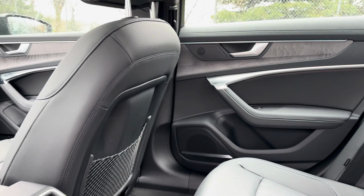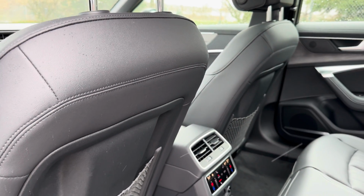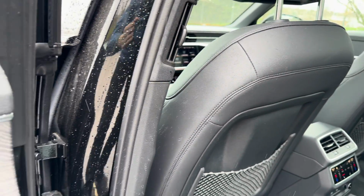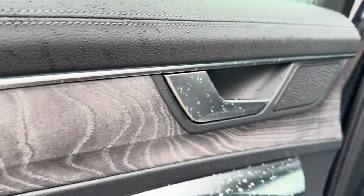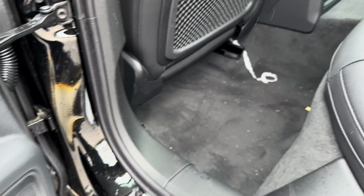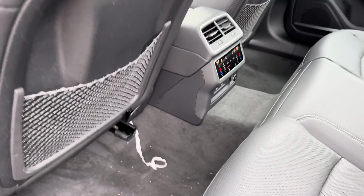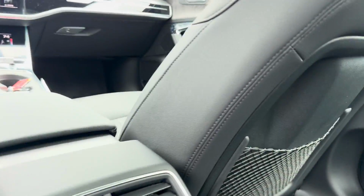The rear seats are very important because this is a larger sedan, so you're going to need a lot more space. Taking a look at the door panel, you're going to find wood trim on the upper parts and leather on the armrest. You also get a little bit of storage down below. The seats will be made of leather and the footwells are very deep. You can also sit 3 across, but the hump in the middle is pretty big.